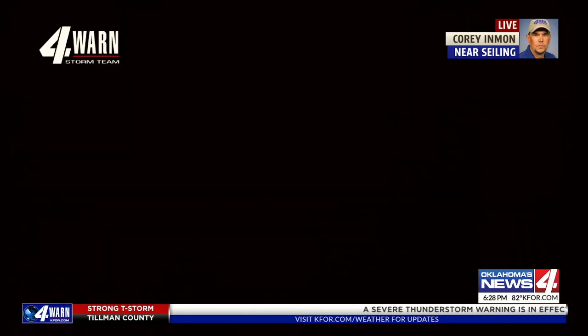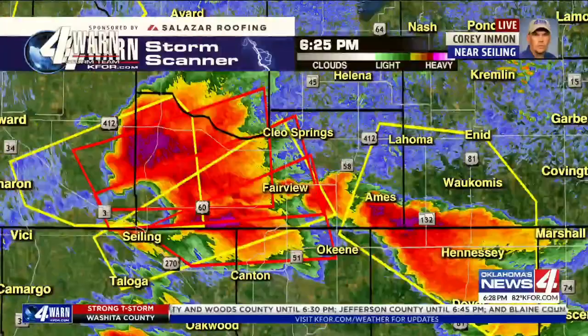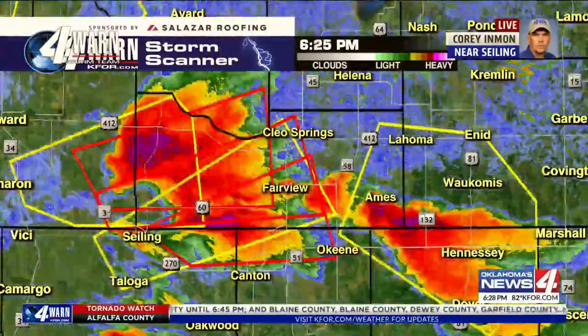Yeah, Mike, this is to the northwest of Sealing. Like you said, just constant evolution of this thing back here. And that's the area where we had the first tornado, just continues to cycle. And we get a wall cloud to form in there and get some tags to hang down.